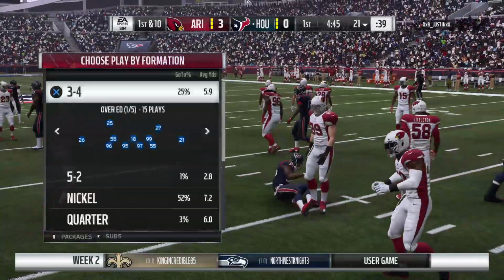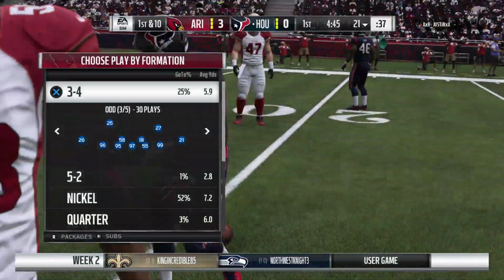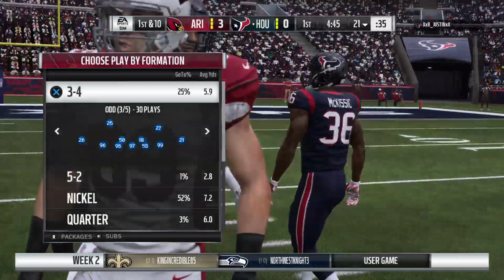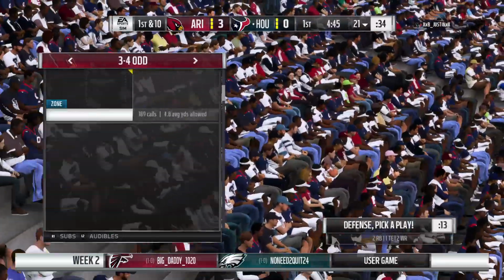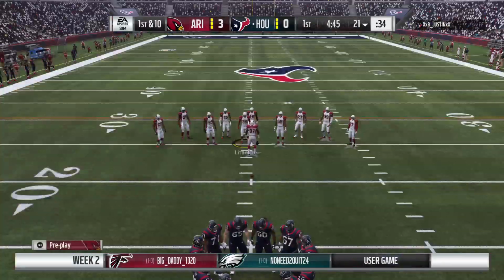And he's able to get it across the 20, but not by much, as he's marked down at the 21-yard line. And now out comes Houston. And last time wasn't pretty. One play and an interception. We'll see if they can do better.